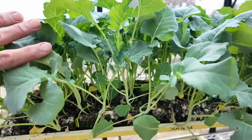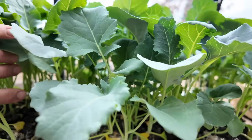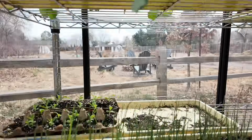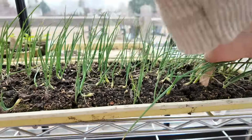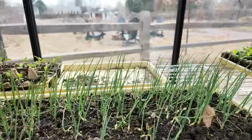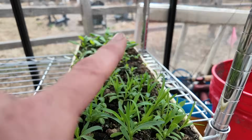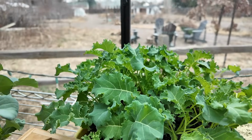Got our broccoli here. The broccoli is definitely ready to go out. So look how huge these are in the 1.5 inch blocks that make 5 blocks at a time. Broccoli looking really healthy. And we've got our onions going in here. So these are very easy to plant. We've got carnations and strawflower. I'm actually going to wait 2 weeks to plant these guys out. They're not going out quite yet. And then our kale is also ready to go.